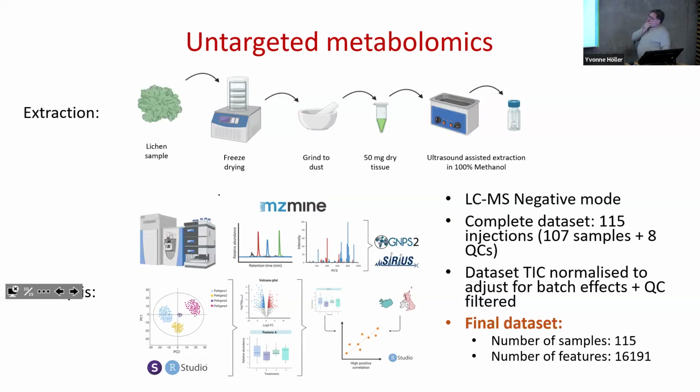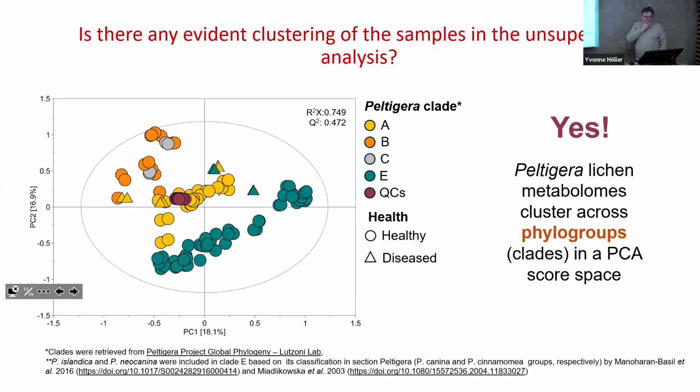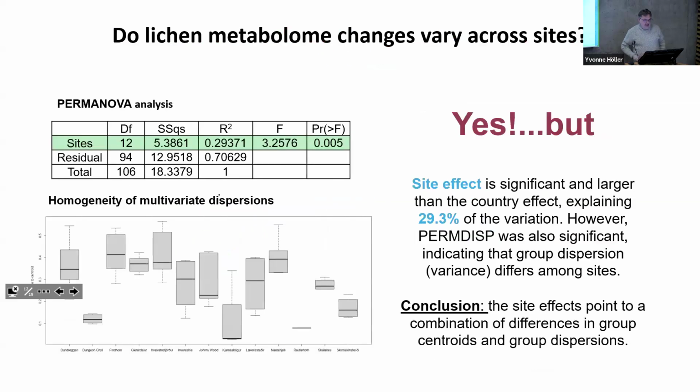The metabolome is basically just the entire set of metabolites present at any given time, and we assess that. I absolutely do not have the time to go into detail about the methods we used, but there are 16,191 different metabolites that we are looking at in the samples. And when we try to assess whether there are differences in the compositions of these 16,000 metabolites, yes, indeed, of course, there are. Most obviously with the different peltigera species. We probably could have expected that beforehand. But what really surprised me was that those diseased lichens that we sampled were basically indistinguishable from the healthy ones. That was quite surprising.